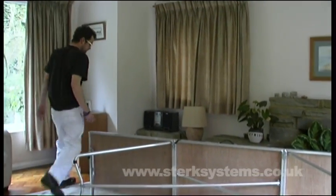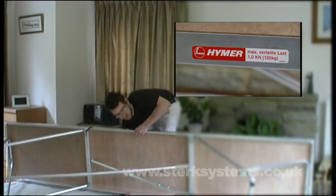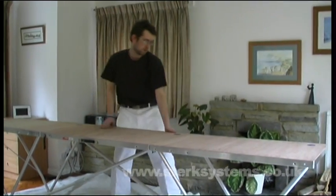The Hymer paste table comes in a 2 or 3 meter length and is available as 600 or 800 millimeters wide, featuring a printed ruler on the plywood top to help you when you're measuring up.